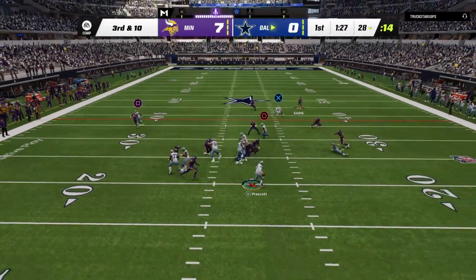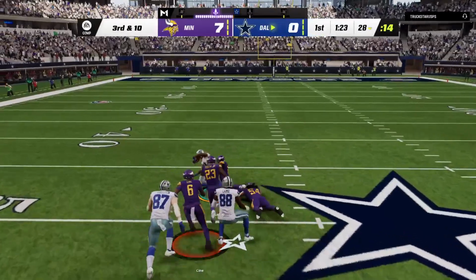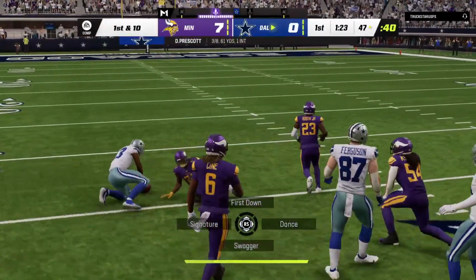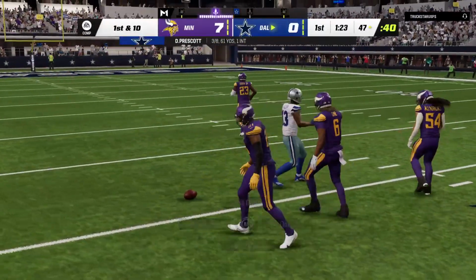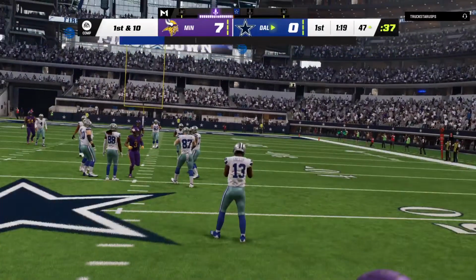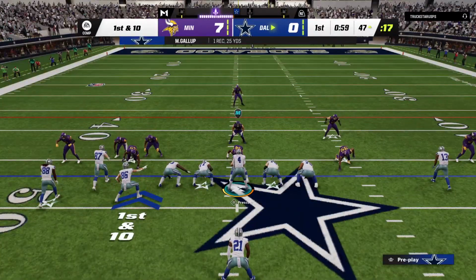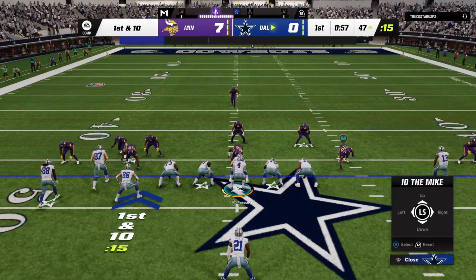To throw is Prescott. That's into the hands of Gallup over the middle. And he'll be taken down, but not before they work it across midfield. A big play there on the catch and run. And it'll result in a fresh set of downs. From Viking territory now, they'll come up 1st and 10 at the 47.